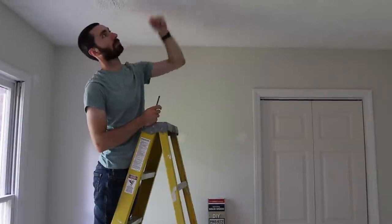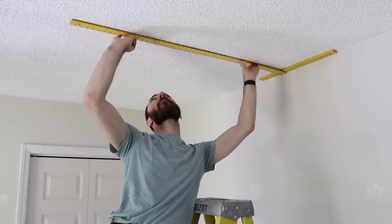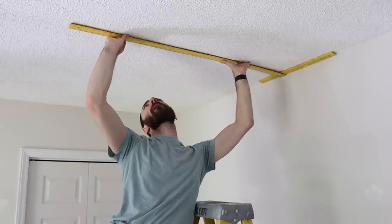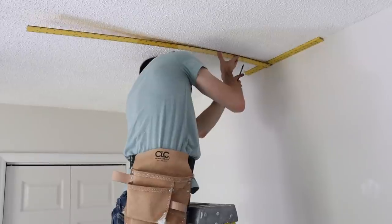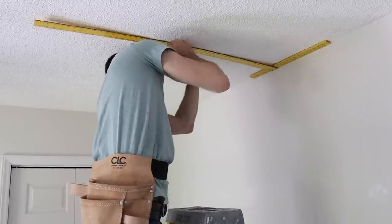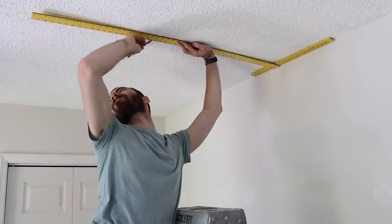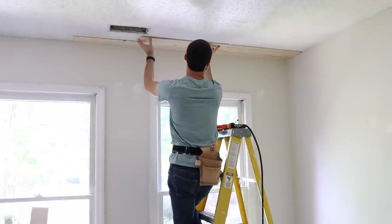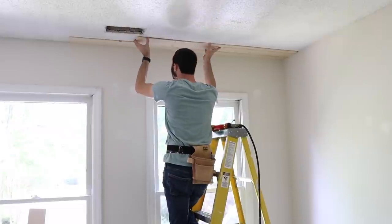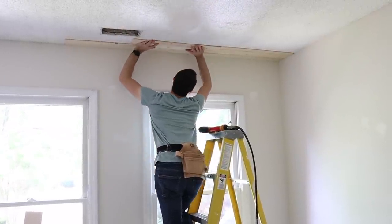The first thing that Chad did in this project was he went and found the studs in our ceiling. You can do this by using a stud finder. You can sometimes knock with your knuckle on a wall or a ceiling and hear the studs as well by doing it that way. And then Chad wanted to draw some different lines and mark the ceiling so that we had an idea of where those studs fell so that he could make sure that we got some nails in there.